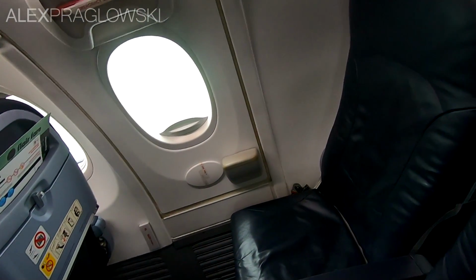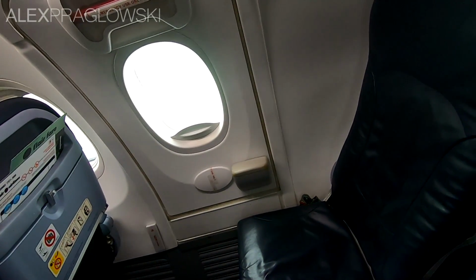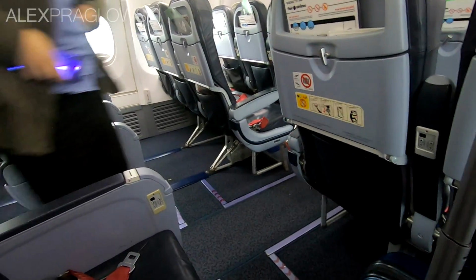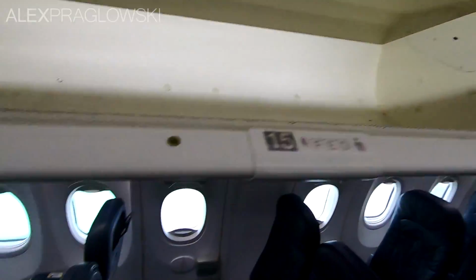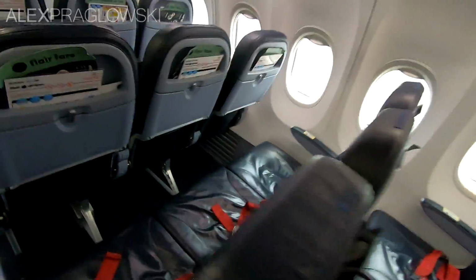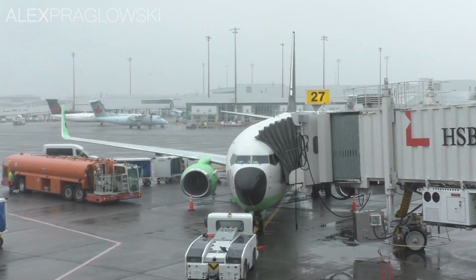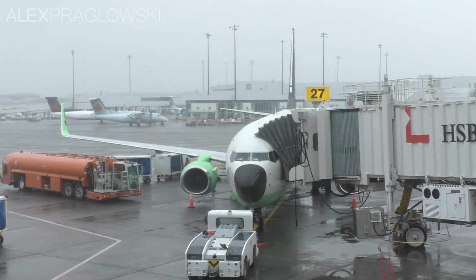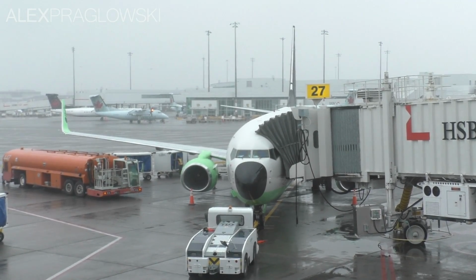Honestly though, this flight was leaps and bounds ahead of my previous ones on their 737-400. Canada's aviation industry is in dire need of competition these days, and I do think Flair can bring that to the table. I wish them the best, and will happily fly with them again in the future. That concludes my experience on Flair Airlines' Boeing 737-800, wearing Canada's most questionable livery.